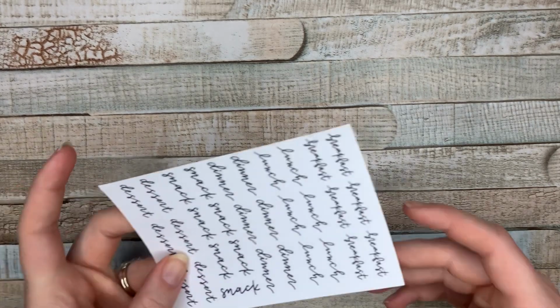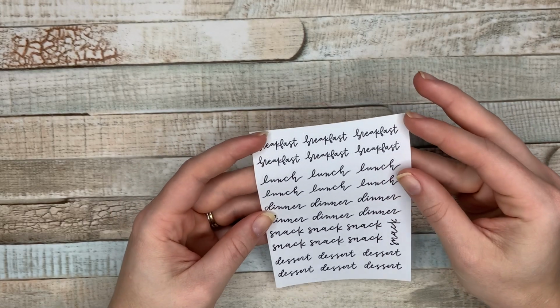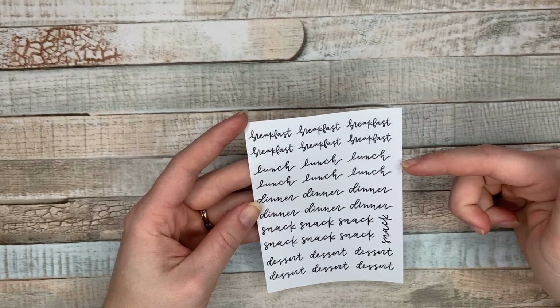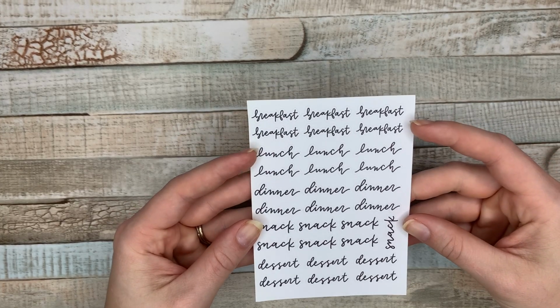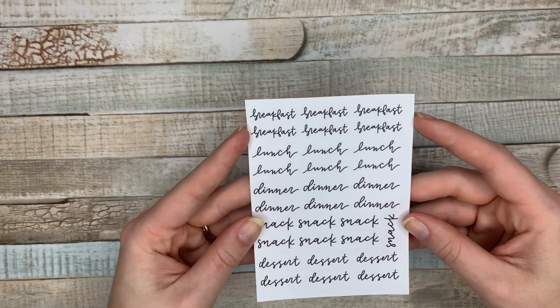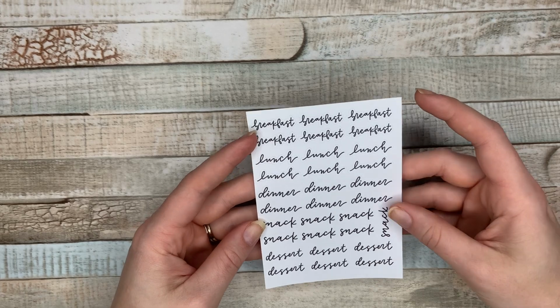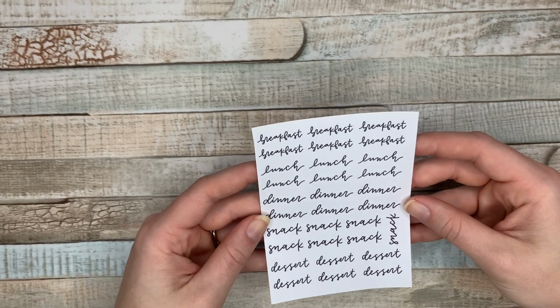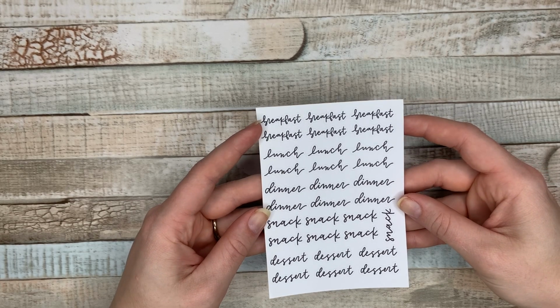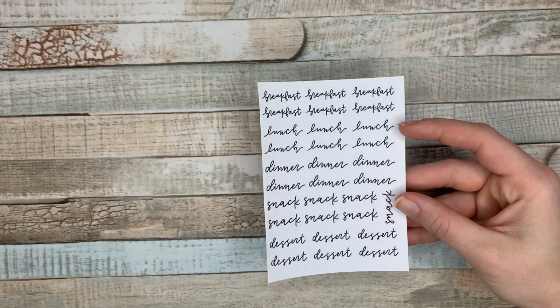The next one I have is a simple script. So this is for your meals of the day: breakfast, lunch, dinner, snack, and dessert. This came with the $5 Patron rewards. And so I'm bringing it into my Etsy shop just because this is a super simple one, and I can imagine that a lot of people probably need this. So you have this little mini sheet.